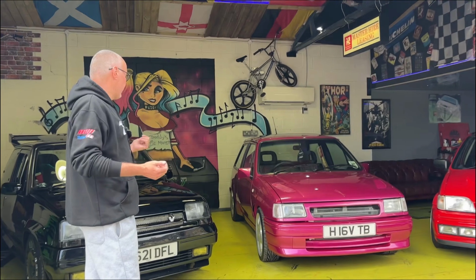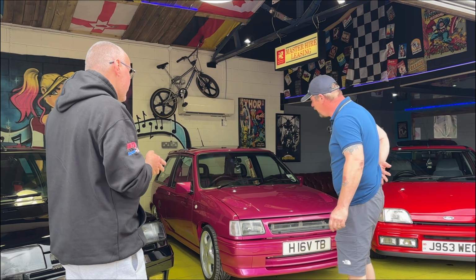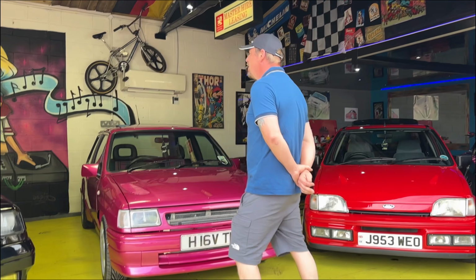Obviously, I bumped into your Max Power Nova. You did? Saw this one. Yep. And obviously I know this one from back in the day. We'll get into that one. Didn't even know you had these. Where does this fascination come from? Why haven't you got an RS3 sat in here?